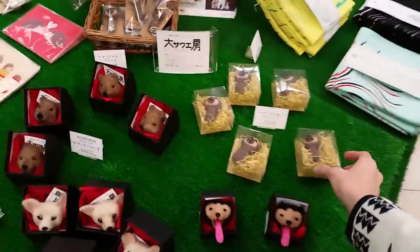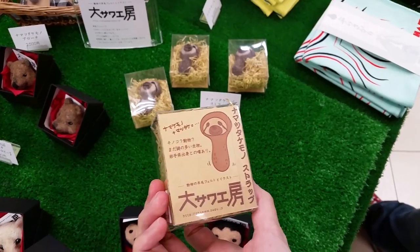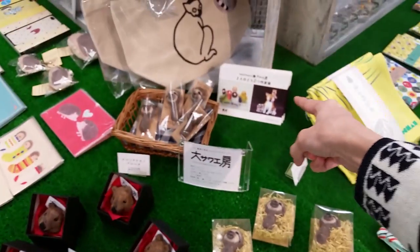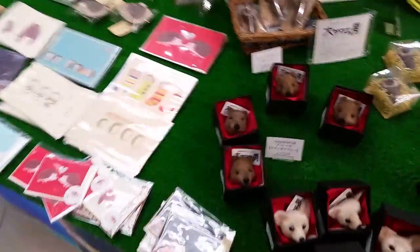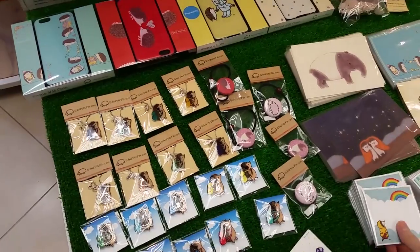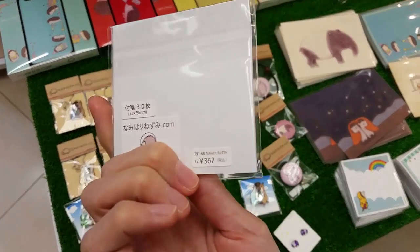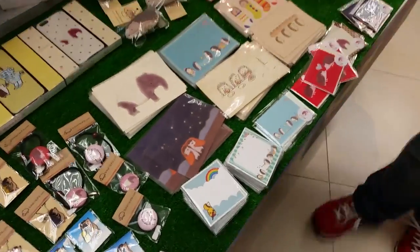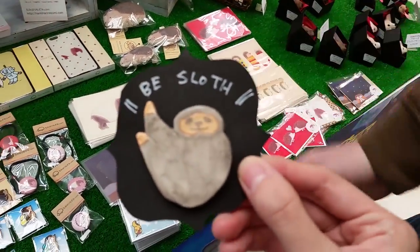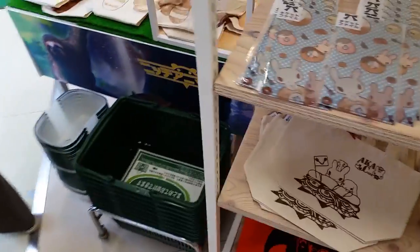It's taunting me. What is this? Oh, it's just like a keychain. Oh my god, what is that? They have Shiba Inu, Ryan. Dang, oh my god. Look at all this cuteness. It is $5. Ryan has bought something. Oh my god, peace sloth. $28. That's a different one. Oh my god. $28. Dang. They're so cute.